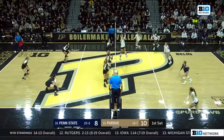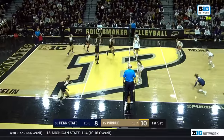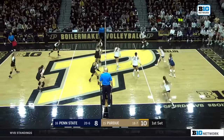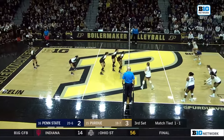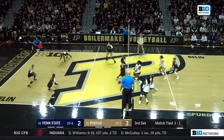A short again for Hornung. And into the cross court, Skimmerhorn gets there. Eva Hudson with 3 kills already. Elisaya takes the first ball. And Weatherington with a big swing. Here's Emily Brown. And Weatherington.